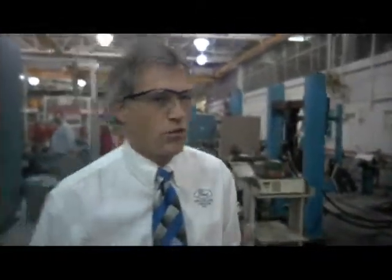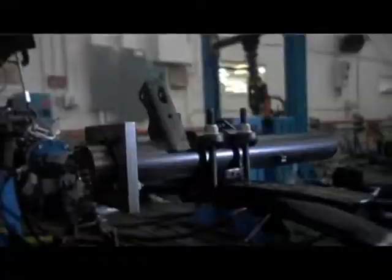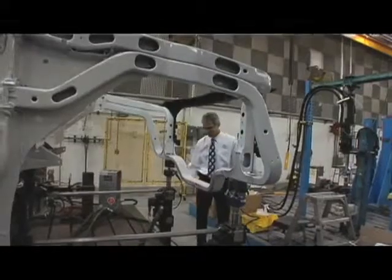You're a component or a system or a subsystem, this is not where you want to end up, because we are going to stretch you, we're going to pull you, we're going to squash you, we're going to vibrate you through every single torture test that we have at Ford. We test whether it's for a car or whether it's for a truck or any other combination therein.